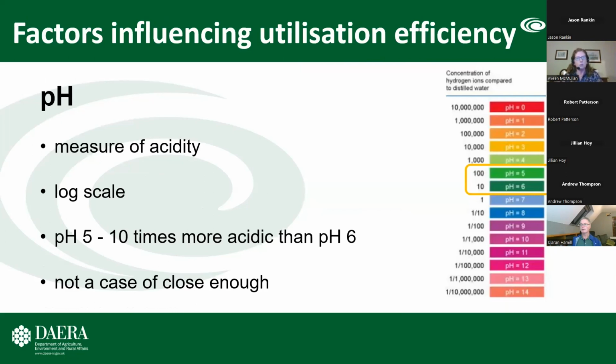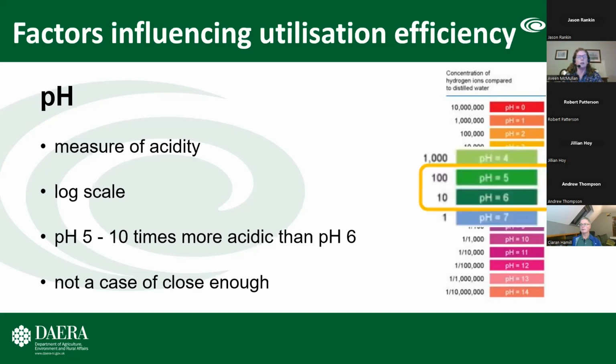So looking at pH. pH, as I'm sure you know, is a measure of acidity, with neutral being the value 7, and our soils generally would lie in that region of 5 up to 6, 6.5. The pH scale is a logarithmic scale, and if you just hit the button there again, Jason, you'll see that the difference between a pH of 5 and a pH of 6 is 10-fold. So quite a significant difference between the individual units of soil acidity.